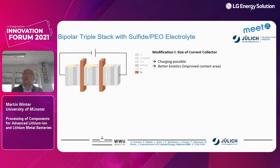And even if it does not melt, a polymer is always soft, and at higher temperatures and with time, it always has to be regarded that there is a possibility that the polymer is creeping to the neighboring cell and then leads to an ionic short circuit.